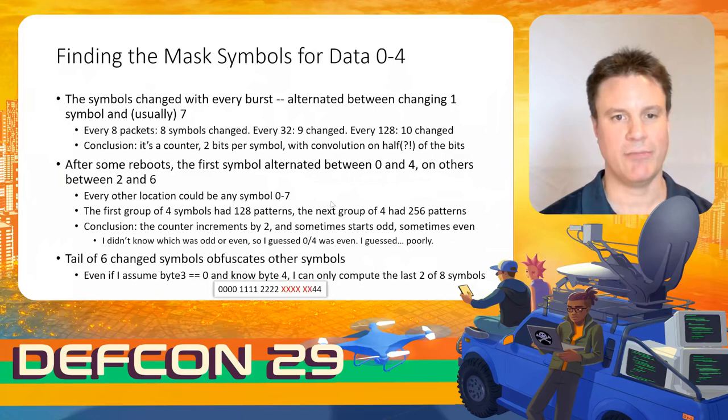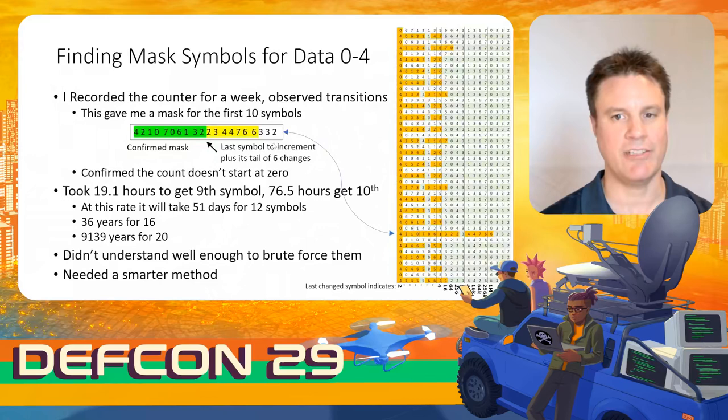I was basically able to confirm that the counter was counting. It was counting by binary values, except it was counting by twos. And I didn't know if it was starting off odd or even. I basically had to guess. And because of the tail of changed symbols, that was covering up some of the other symbols. So I needed a way to figure something out. I observed the counter incrementing in that binary fashion, and decided, well, I'll just record it for a week. After about a week, it finally flipped the 10th symbol. So I was able to get 10 of the mask symbols, and then the tail of change afterwards.